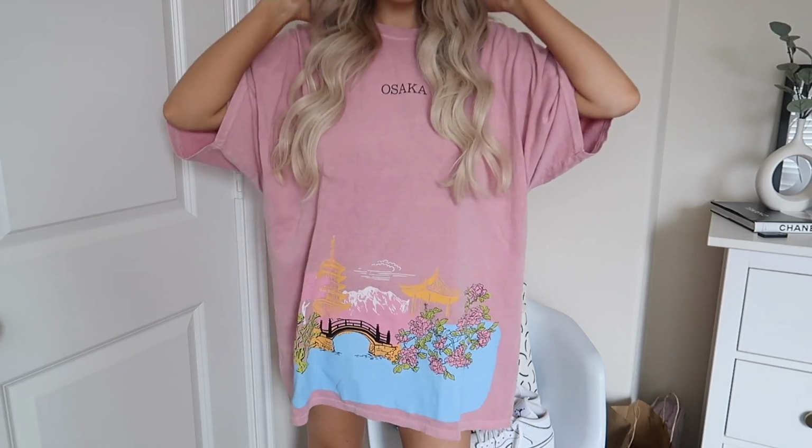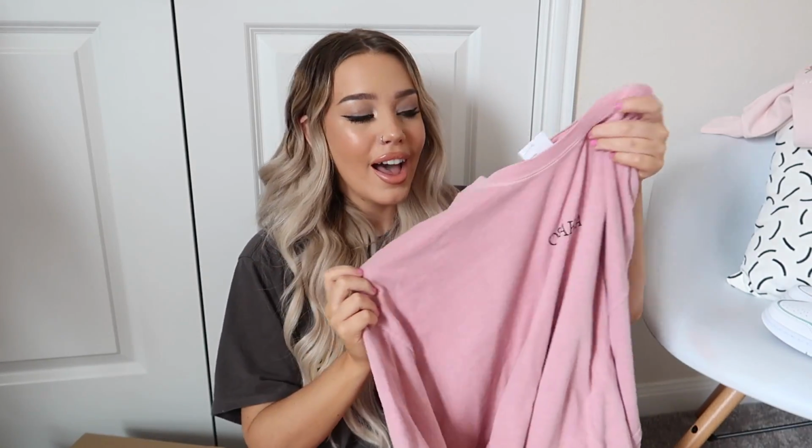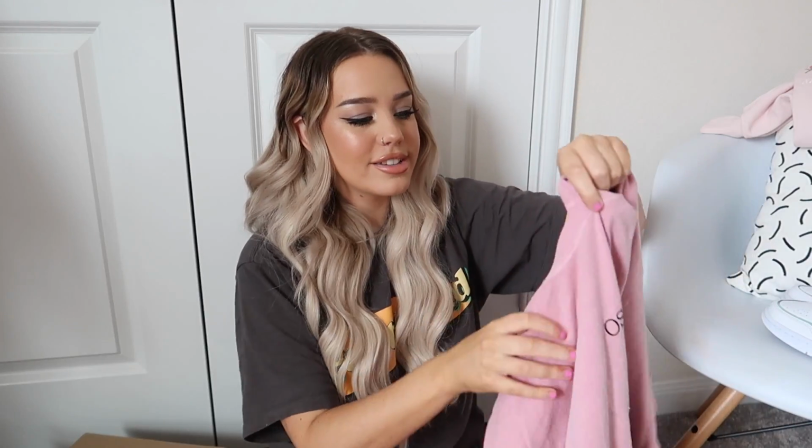The problem is I got the large extra large because I wanted it to be like a t-shirt dress, but I really overestimated the oversized factor of this, so it's too big. I'm exchanging it for the small medium, so I have to return this one, but I already did the exchange thing online, which Urban Outfitters makes so easy. So kind of bummed because I want to wear this right now, but yeah.